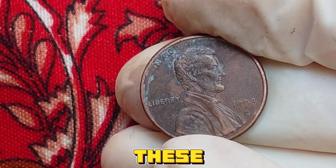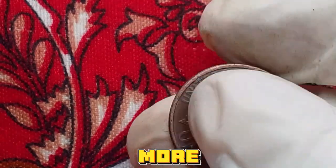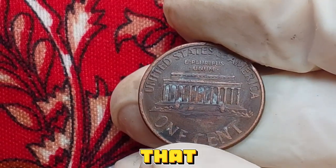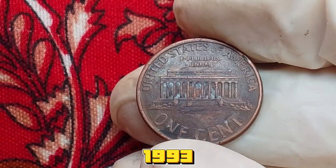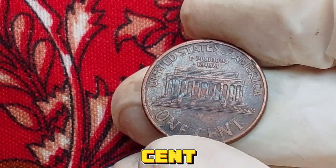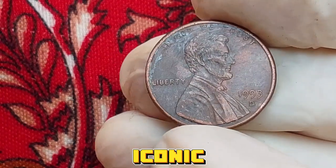Now, while most of these coins were produced for general circulation and never thought of as anything more than ordinary pocket change, something unique happened that year, something that would make a select few 1993 1 cent coins go down in numismatic history. The Liberty 1 cent, often simply referred to as the Lincoln cent, has always been iconic.